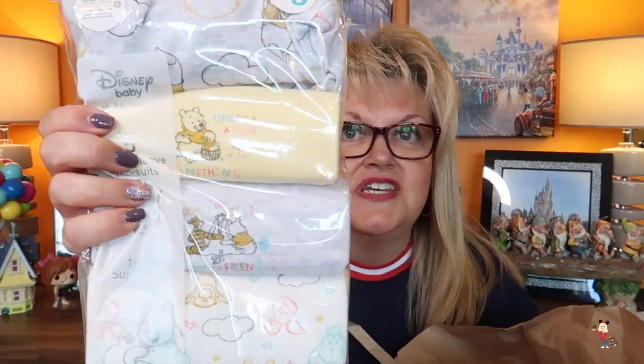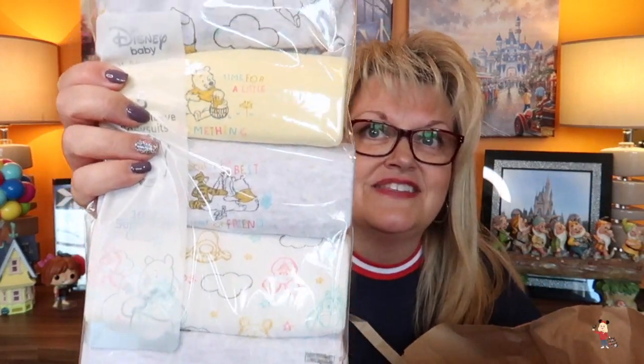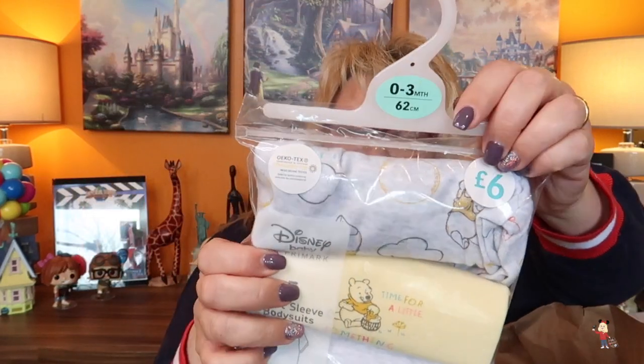Baby things, right. We have got some short-sleeved Winnie the Pooh vests, and those ones are £6. So we've got those ones. They've got really, really lovely baby wear.